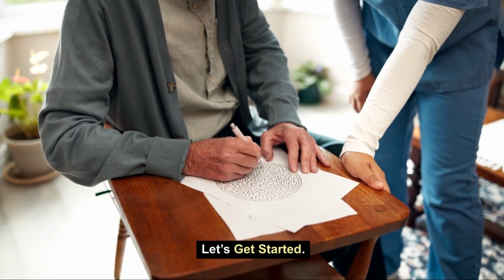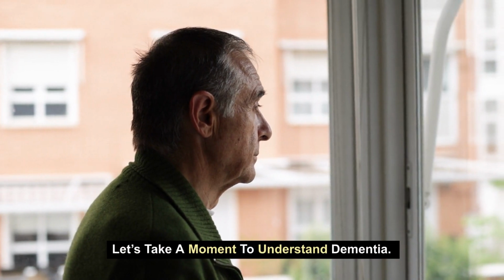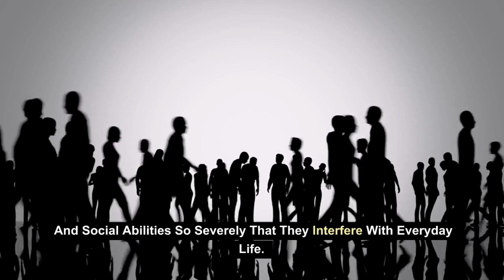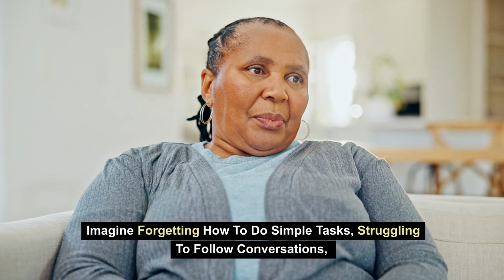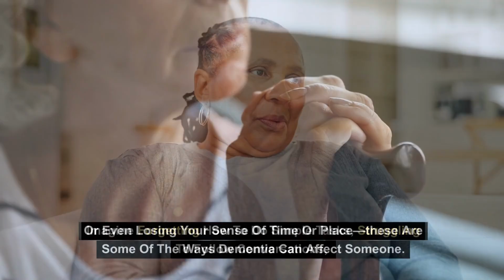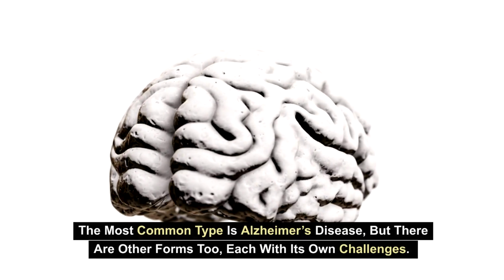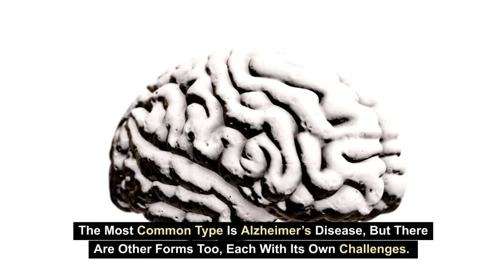Let's get started. What is dementia? Let's take a moment to understand dementia. It's not a single disease, but a collection of symptoms that impact memory, thinking, and social abilities so severely that they interfere with everyday life. Imagine forgetting how to do simple tasks, struggling to follow conversations, or even losing your sense of time or place. These are some of the ways dementia can affect someone. The most common type is Alzheimer's disease, but there are other forms too, each with its own challenges.